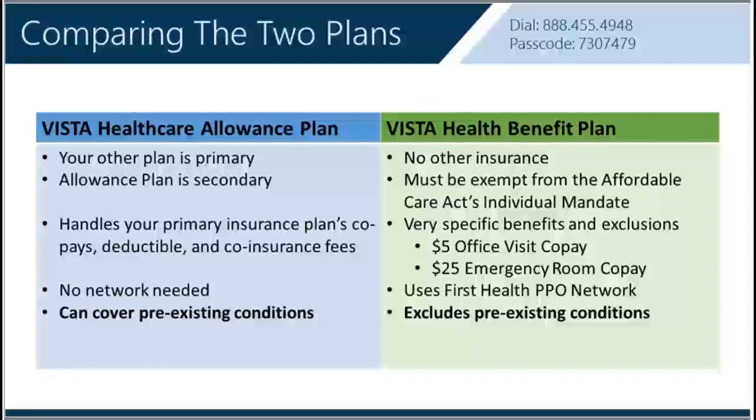On the allowance plan, there's no network of doctors or hospitals needed, since you will likely just be using the network and doctors under your other insurance plan's network. On the health benefit plan, though, since you have no other plan's network to use, we use the First Health PPO network. So you want to use the medical providers that are a part of that network.